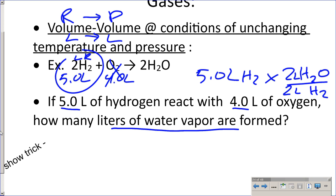It's just a good tool to use if you have constant temperature and pressure. Okay, thumbs up when you understand that. You got this. Okay, this is stoichiometry.